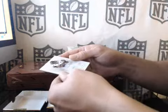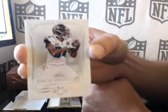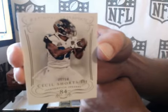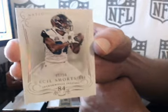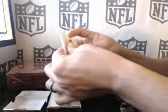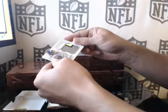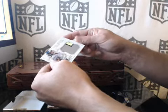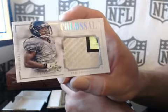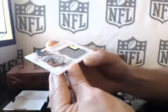Next up, Cecil Shorts, 5 of 10, gold base card. Cecil Shorts for the Jags. And of course, the bags are upside down. Got a Colossal, Tim Jennings, three colors for the Bears. 32 of 50 for the Bears.